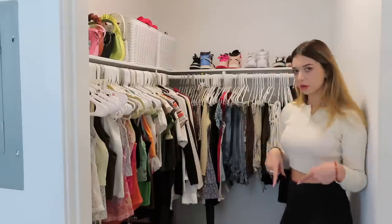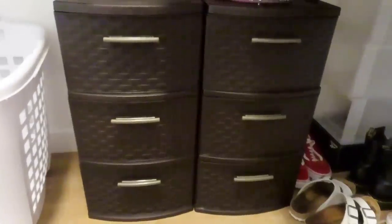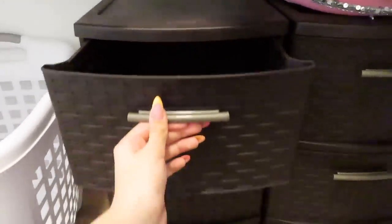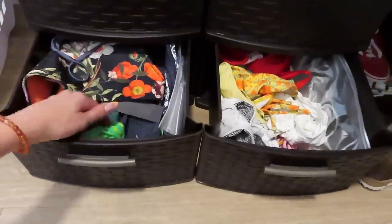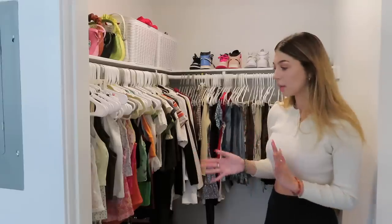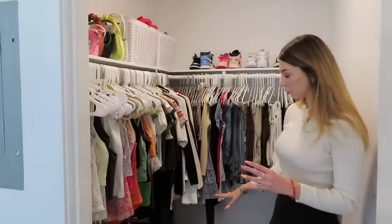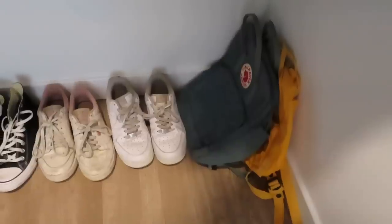And then for the floor, right here I have my dirty laundry basket, and then two of these drawer things that I bought from Target. These aren't filled up yet, but I have a plan for them. Basically, I'm gonna put underwear, socks, bras, swimsuits, and then I have one drawer which is filled with comfy shorts. I don't know why I have so many comfy shorts, but I decided instead of hanging all these up, I'll just dedicate a drawer to them. And then I have all the rest of my shoes at the back. I have a couple backpacks, and then some of my shoe boxes are in the corner in case I want to use them for storage again.